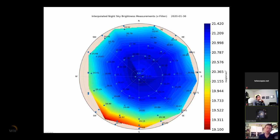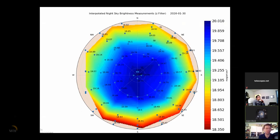But of course, if you go anywhere else from straight overhead, the sky becomes brighter because of the contribution of the city. And then here is the Z band. You can see again, the sky is quite bright on this night, showing whatever that airglow is that goes on up there.